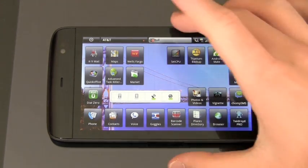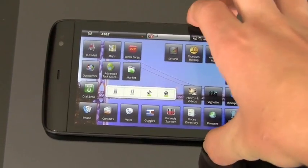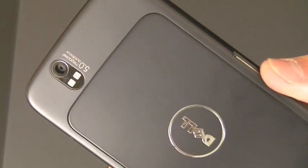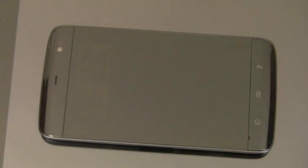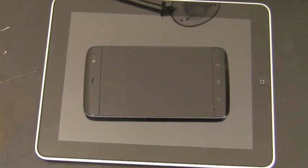Now, the camera on the back in terms of video is really bad, it's terrible right now. It's like 640 by 240. It's just disgustingly bad. 640 by 480, I think. But they are updating it to 720p also when the Froyo update comes out later this September.